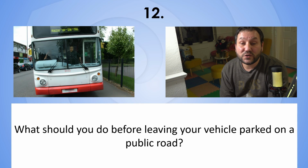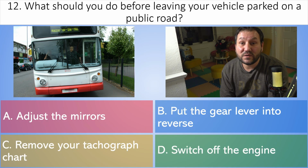12. What should you do before leaving your vehicle parked on a public road? A. Adjust the mirrors. B. Put the gear lever into reverse. C. Remove your tachograph chart. Or D. Switch off the engine.